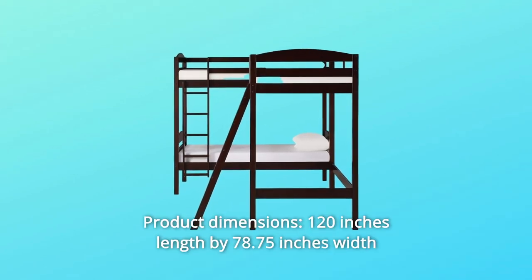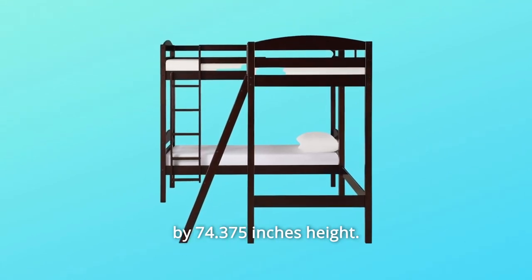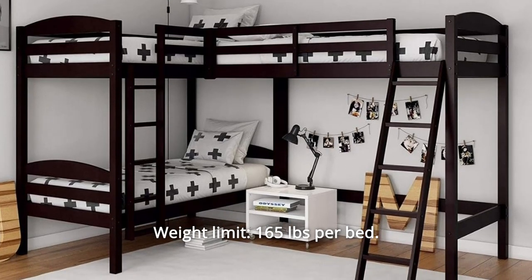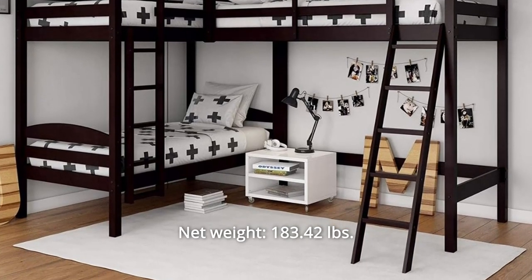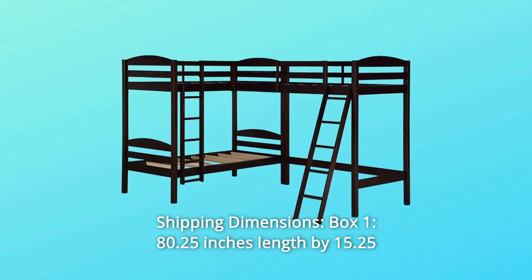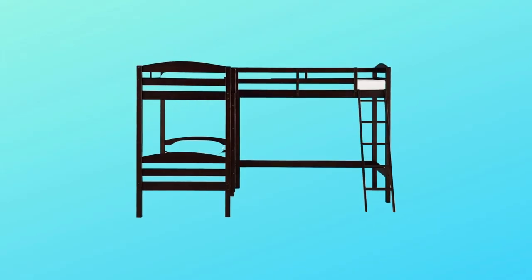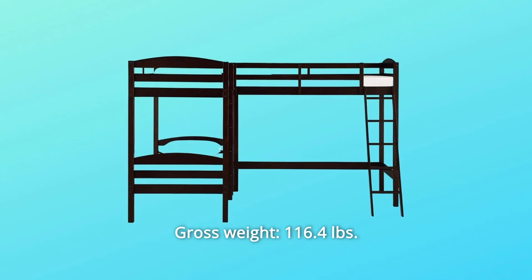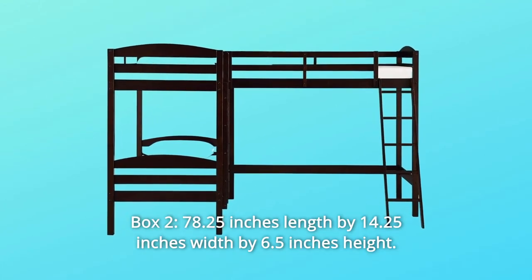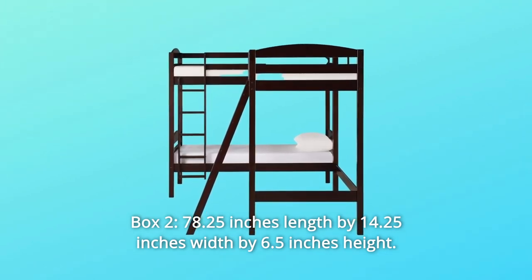Number 11. Product dimensions. 120 inches length by 78.75 inches width by 74.375 inches height. Weight limit, 165 pounds per bed. Net weight, 183.42 pounds. Shipping dimensions. Box 1, 80.25 inches length by 15.25 inches width by 8 inches height. Gross weight, 116.4 pounds. Box 2, 78.25 inches length by 14.25 inches width by 6.5 inches height.